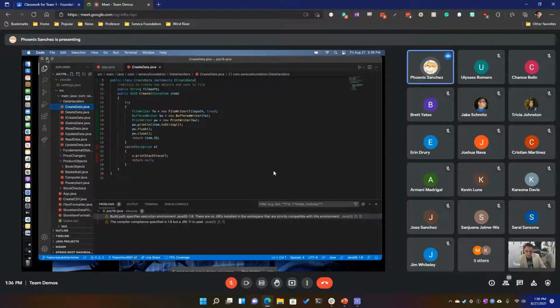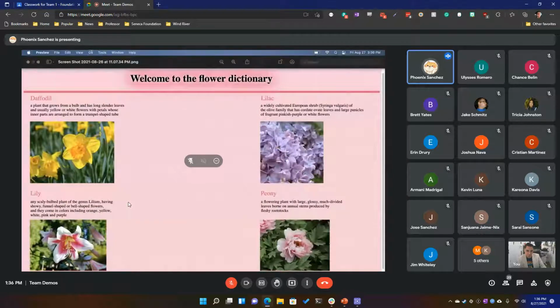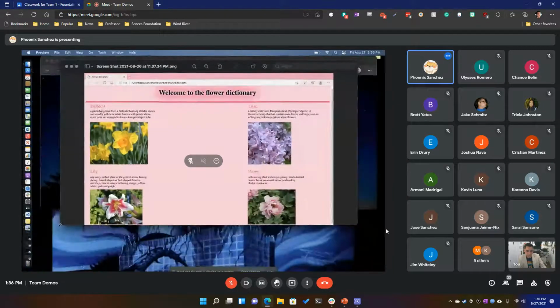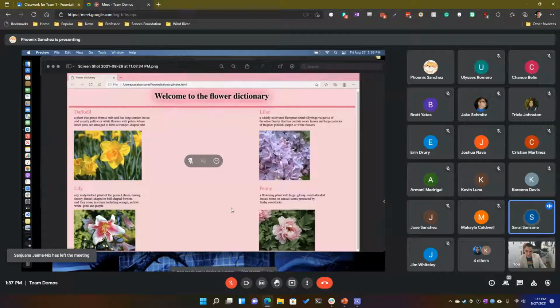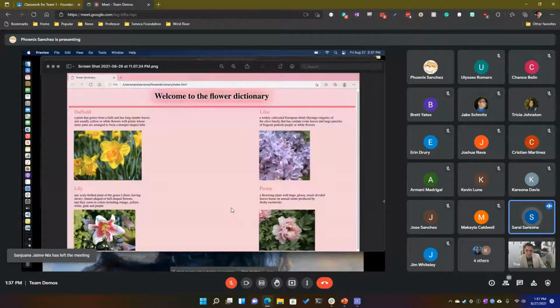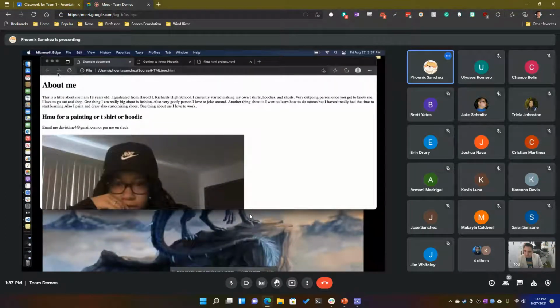So I'll have my team talk about some of the work that they created. Sorry, if you could tell us a little bit about what you did. I just made a flower dictionary because I really like flowers. For example, my phone case is flowers. That was an idea I had, and that's what I did. I also like pink, that's why I have a pink color palette and made it glow. That's really pretty. I like the flower dictionary. Thank you.